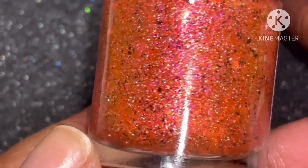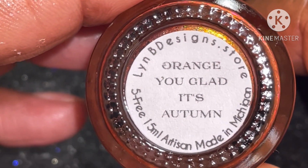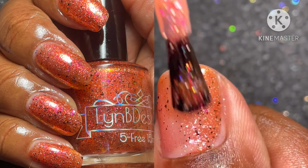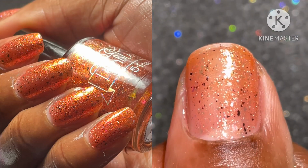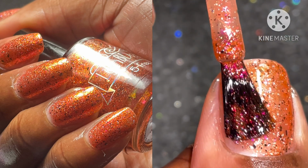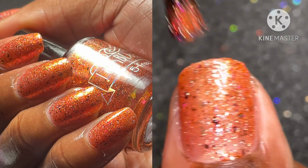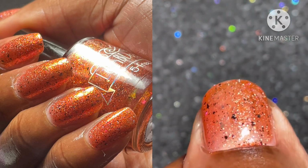Next is Orange You Glad It's Autumn. This is described as an autumn orange base loaded with red to orange to gold shifting flakies, hints of red to orange shifting shimmer, and scattered black micro flakies. I've said it in my previous videos, there is something about the black micro flakies that just add an extra oomph and pop to the polish. This is another one that's a personal favorite, and I think I'm going to gear towards this one a lot more this fall. Easy to apply, not difficult to remove.